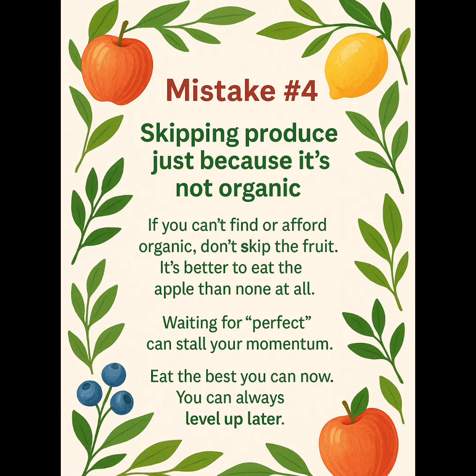Mistake number 4, skipping produce because it's not organic. If you can't find or afford organic, don't skip the fruit. It's better to eat the apple than none at all, especially in the beginning while you're figuring all of this out. Waiting for perfect can stall your momentum. Eat the best you can now, and you can always level up later. The important thing is that you begin to get used to adding fruits, vegetables, nuts, and seeds.